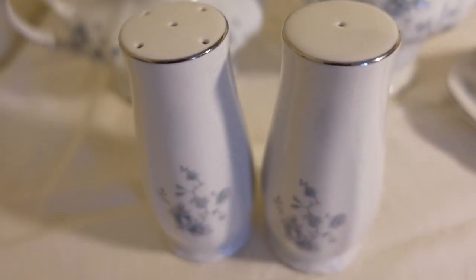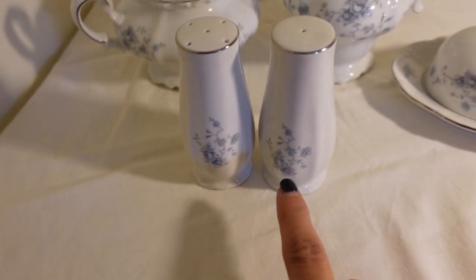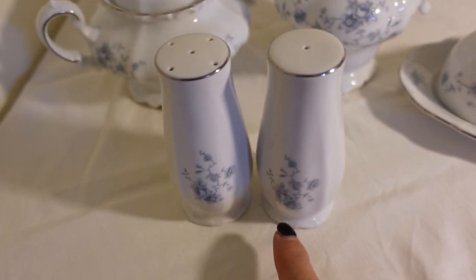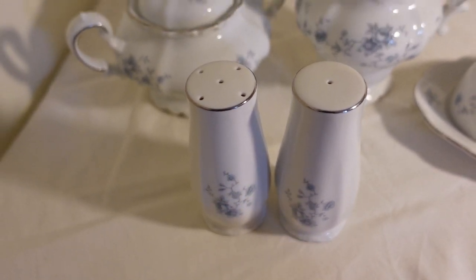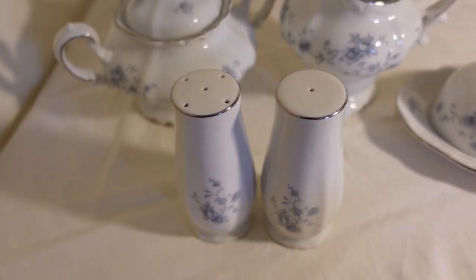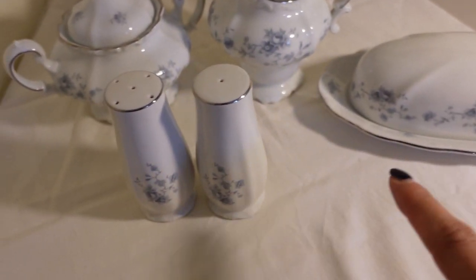This is the second sale on Etsy. It's the same pattern. Ironically, I was going to put the salt and peppers with this, but I thought, wow, that's going to be a really high dollar amount. I got this for $3.13, and I had listed it up on Etsy for $18 with my 20% off sale. The same person bought the salt and peppers to go along with these other serving pieces.